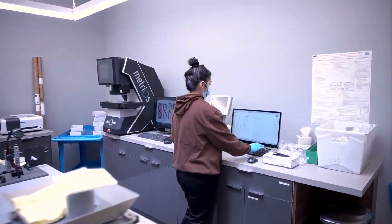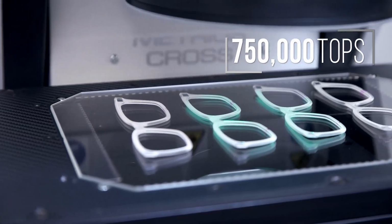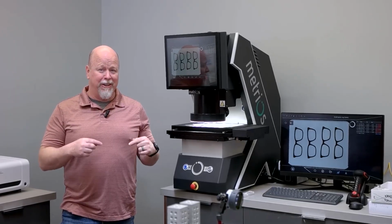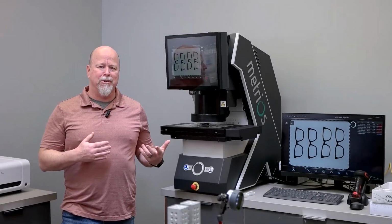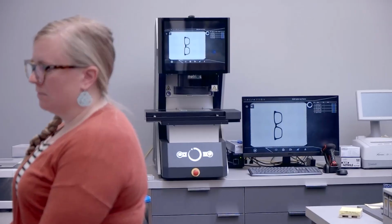Tight tolerances are extremely important to us. We have 750,000 tops coming through this facility currently, and that will grow to over 2 million when we're at full production. And so automation in measurement is critical to being efficient and being good stewards of the resources that we've been given.